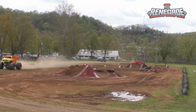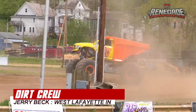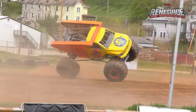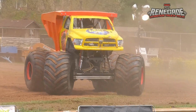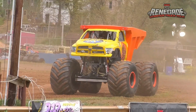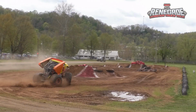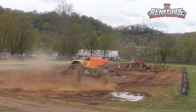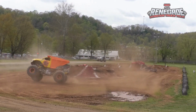Then Jerry Beck and Dirt Crew. He came out ready to fly, but things went sideways for Jerry real quick. It was a great save, but you heard the RPMs go to the moon right there. Beck with transmission problems almost immediately when he got into the throttle to save the truck. He blew the drop box, and that was all she wrote for Beck.